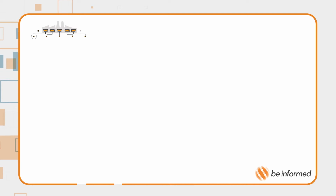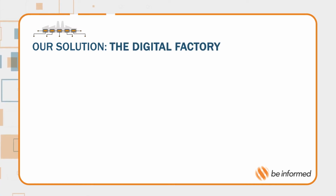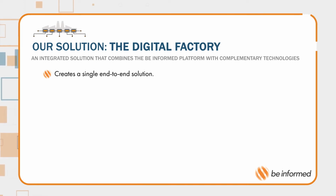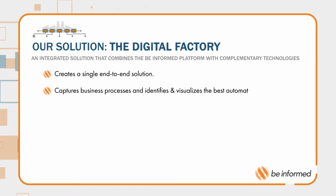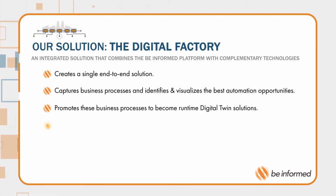To overcome these challenges, we have developed a hyper-automation solution that combines the Be Informed platform with complementary technologies, the Digital Factory. The Digital Factory creates a single end-to-end solution to manage your organization's digital landscape. It captures business processes and identifies and visualizes the best automation opportunities for maximum return on investment. It promotes these business processes to become runtime digital twin solutions.